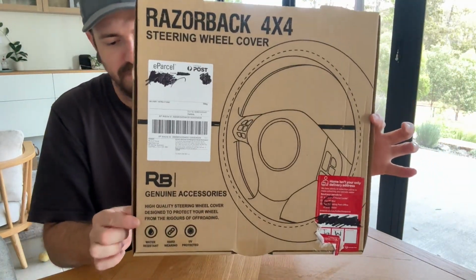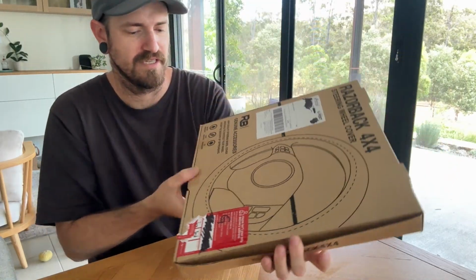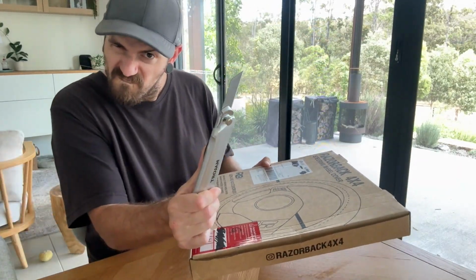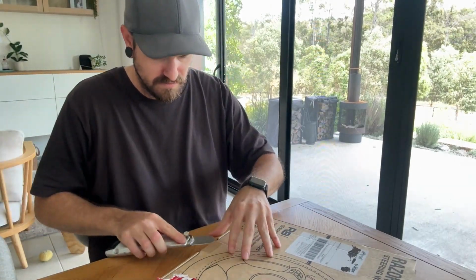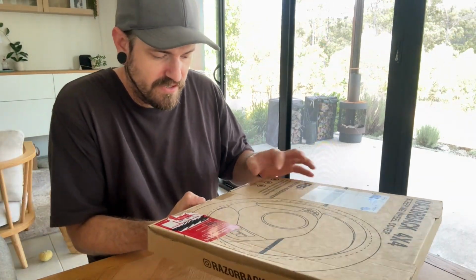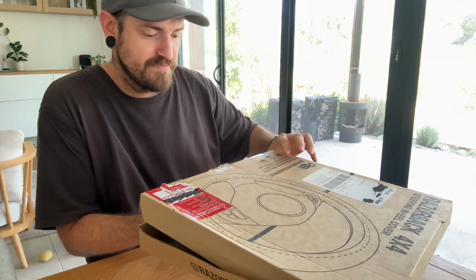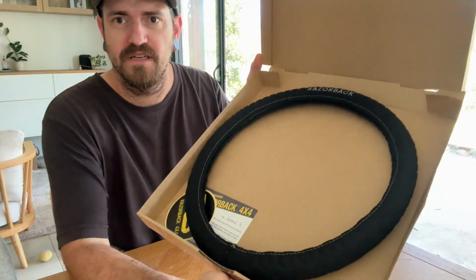Here we go, let's open it up. So it comes in a pizza box, I love this. And yes, Australia Post labels as well for me. Let's crack into it, see what we got. And here's where we take the bit of video so we can get the still for the thumbnail. Surely that looks good. Wow, there it is.